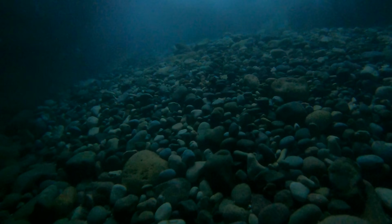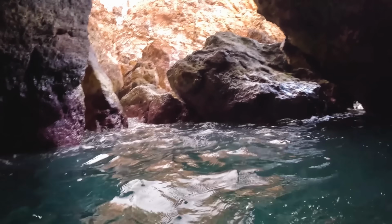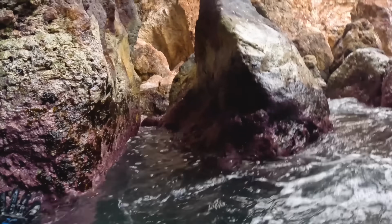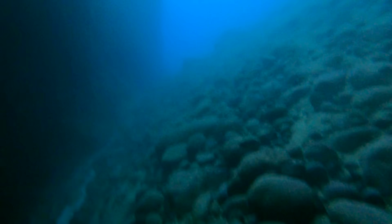Swimming into these caves is always an eerie mystery because you never know what you're gonna find on the other side. And luckily, Jack offered to go first. This is big. Dude, you can like get up in there. This is so cool. We swam back through the tunnel and out of the cave and headed back to the boat to cook up some dinner with the crew.